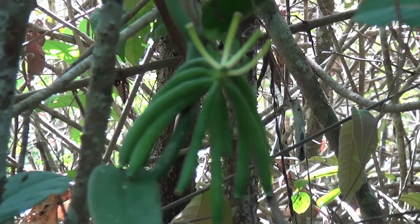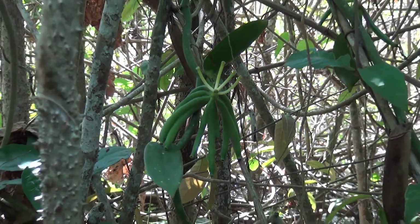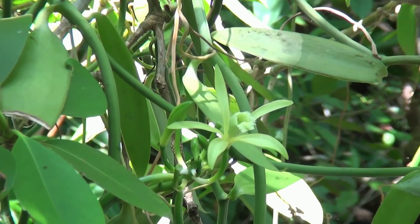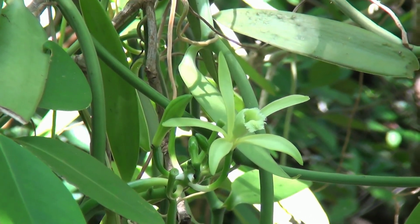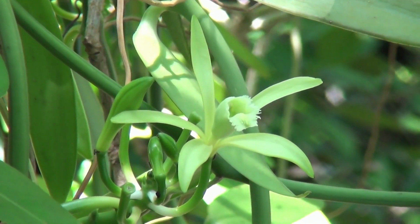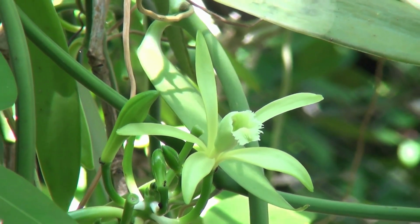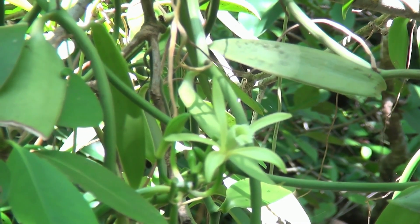All over here. So this is a real vanilla. They're all over here. Right now they are still in a baby stage. Who doesn't like vanilla? So what we are looking at here is the vanilla orchid. Beautiful vanilla orchid. The vanilla orchid itself doesn't have much of an aroma, so to speak. A beautiful plant.